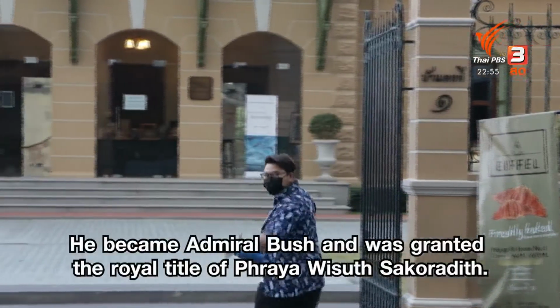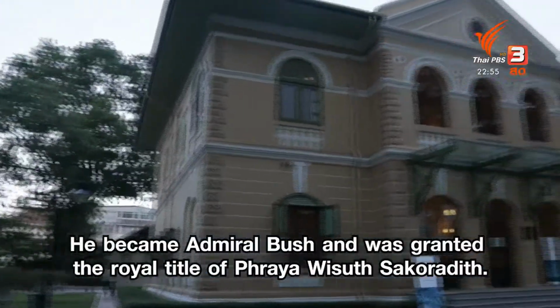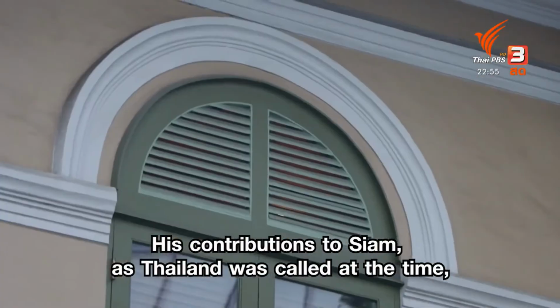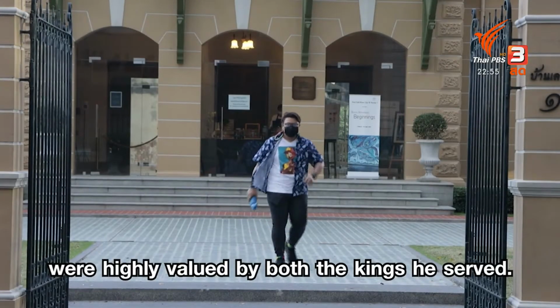He became Admiral Bush and was granted the royal title of Praya Visut Sakondit. His contributions to Siam, as Thailand was called at that time, were highly valued by both the kings he served.